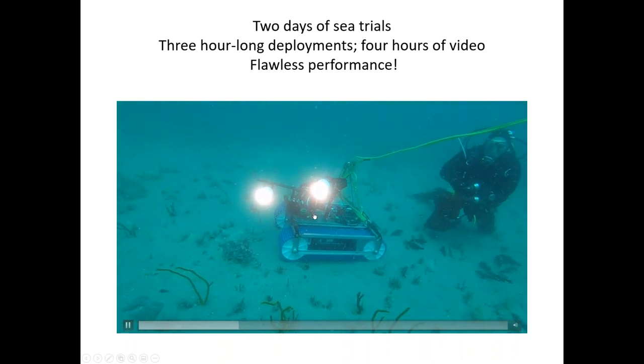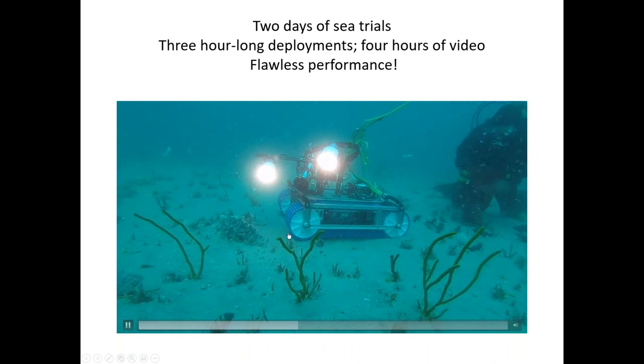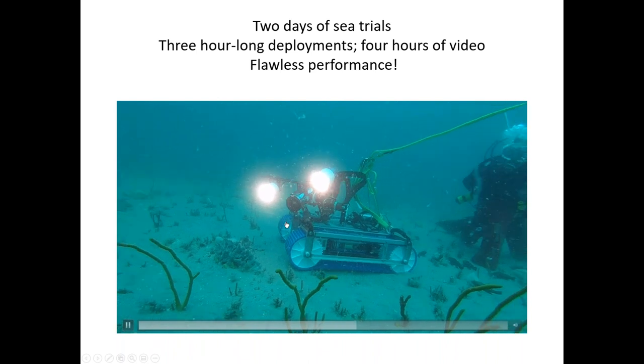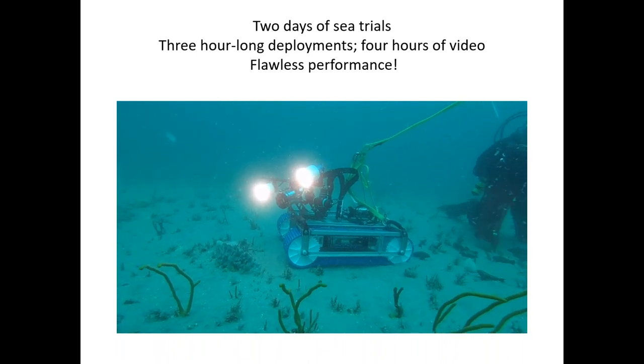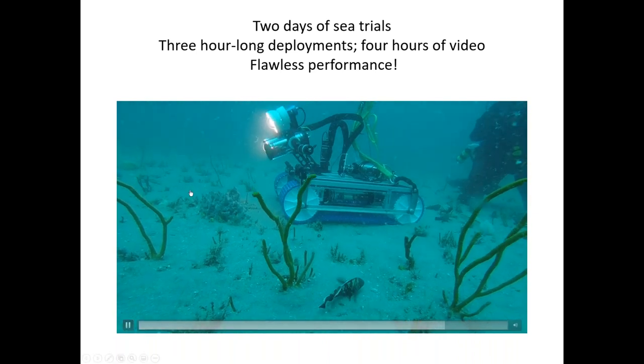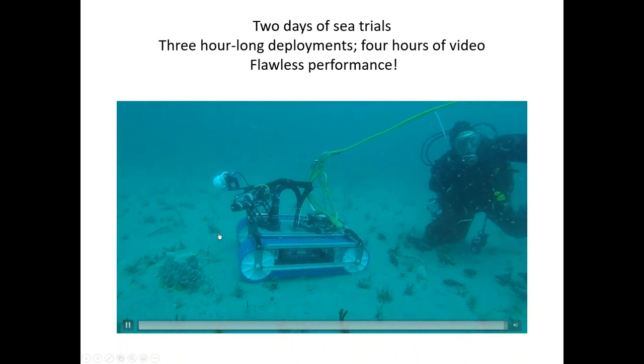This is the pan, tilt, and operation. It worked very, very well. Our light control worked well. And it was very, very easy to maneuver around just with joysticks. You could easily track a fish. This is my first time driving this thing down there as well. It was very easy, that fish there, I'm following that perfectly easily with the rover.